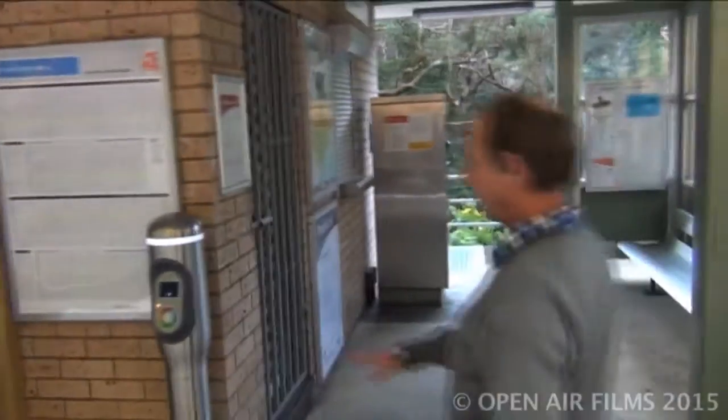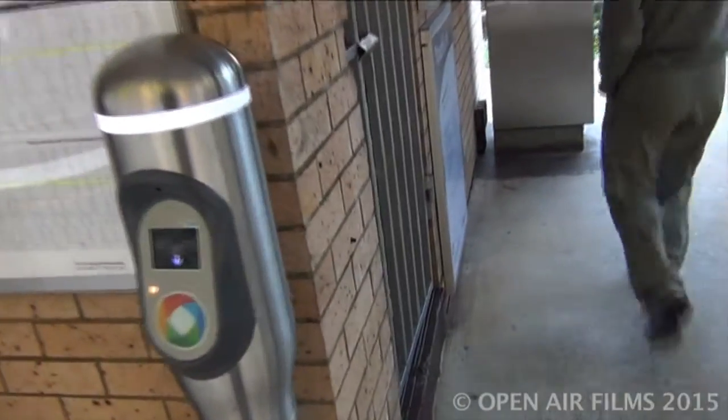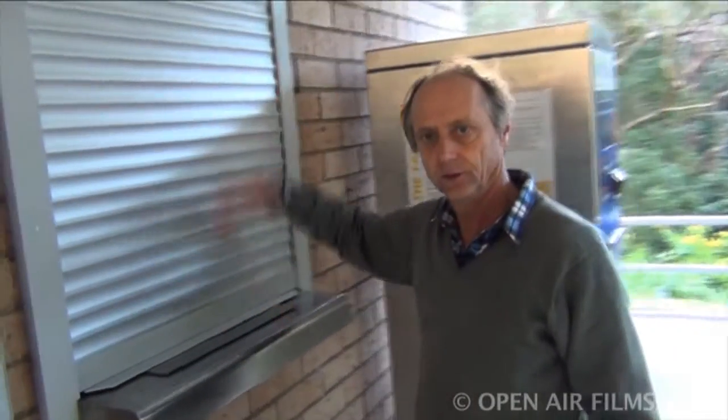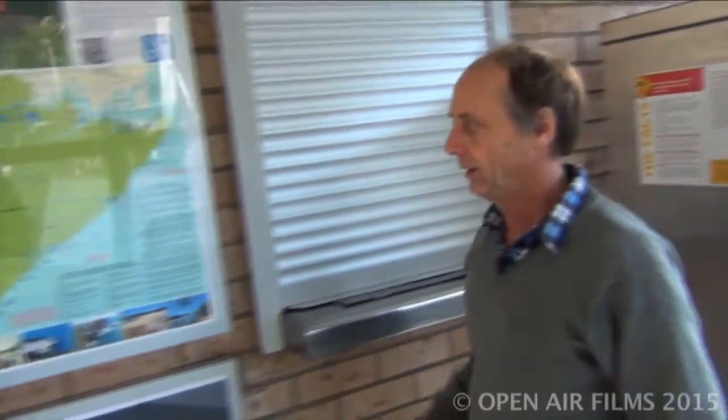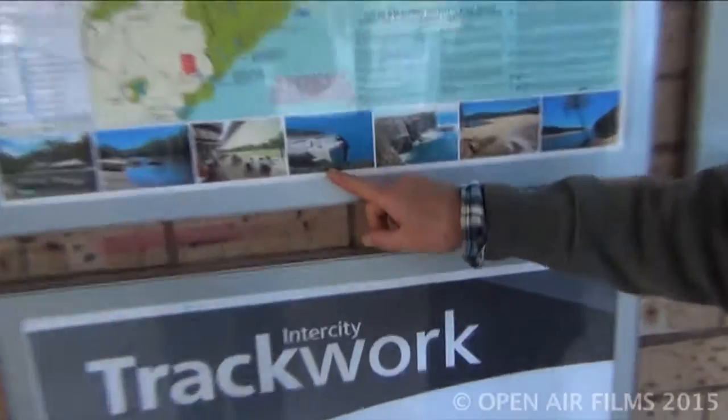And we're now in the days of open cards. Take me to your leader. Where you buy tickets is permanently closed. Map of the Royal National Park, and out of interest is Wedding Cake Rock with people standing on it.